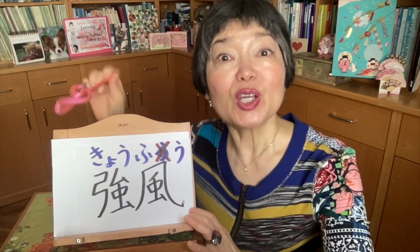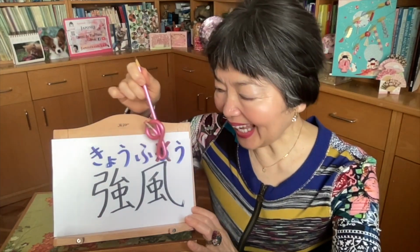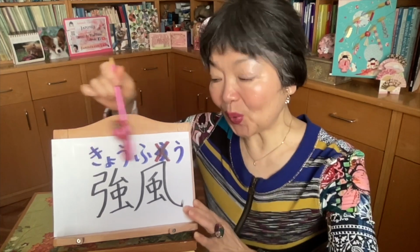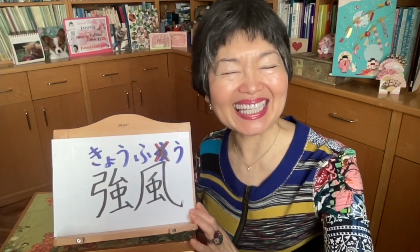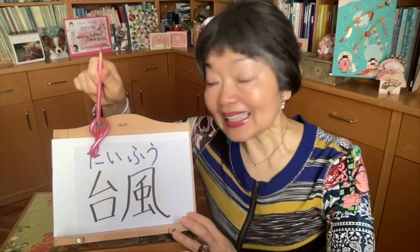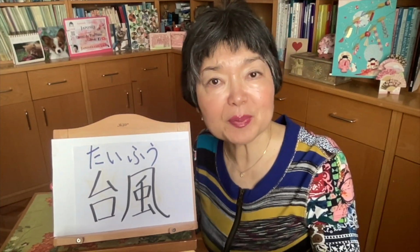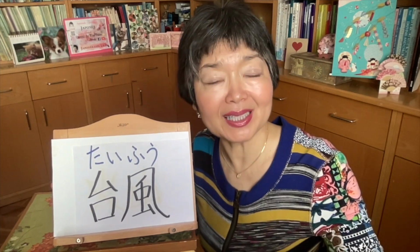Strong wind, 強風. Here I made a mistake, so without anything like this. 強風, strong wind. 強, this kanji, this is 強い. 強い is an i-adjective. Strong. So 強風, strong wind. Typhoon, we say 台風 with this kanji that we just learned. And here we pronounce tai instead of dai. 台風. Typhoons. And there are lots of typhoons in Japan, especially in September.